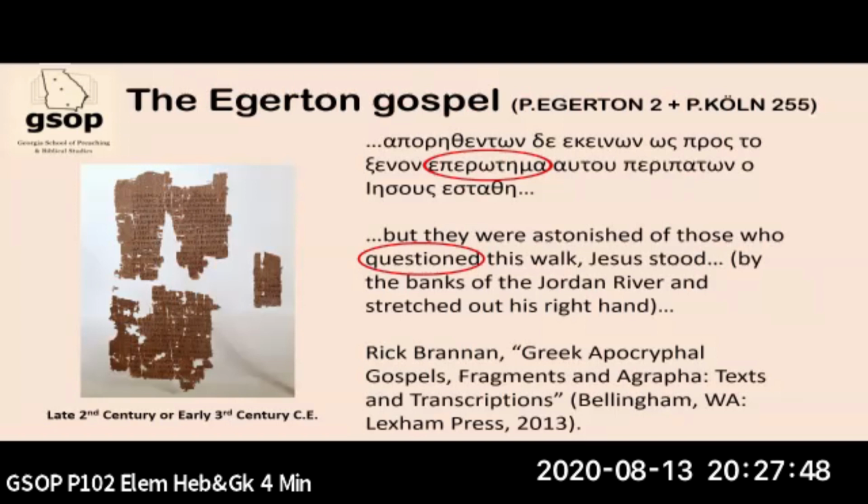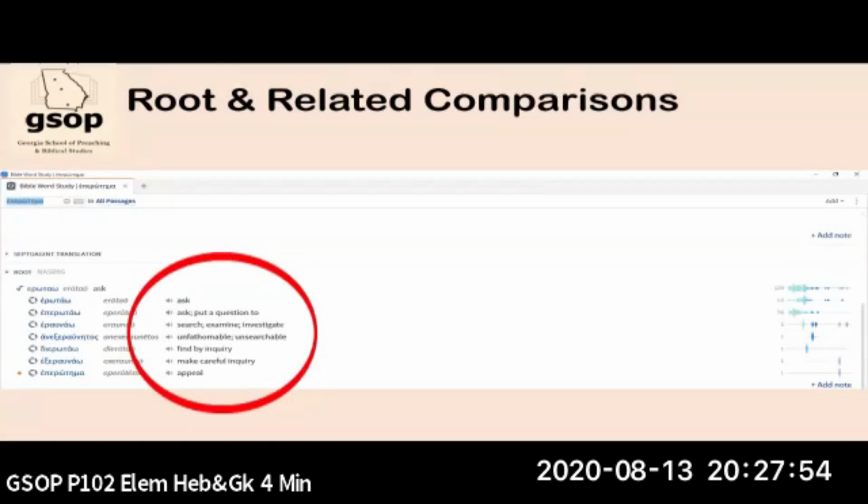So we can look at the theological dictionary. You can look at several of them. But here's one that I forgot to say: you also want to look at the root and related comparisons. I had it out of order here in my notes. I'm not going to go into these, but this is like a family of words from the same root, erotao. And they all relate to ask, put a question to, search, examine, investigate, unsearchable, find, inquire, appeal. And so the family all relate to the same thing.